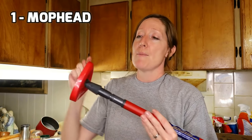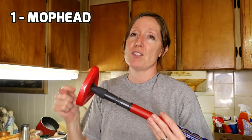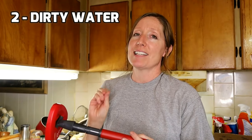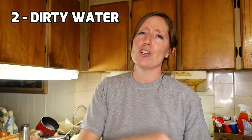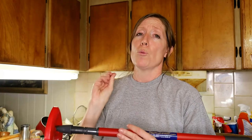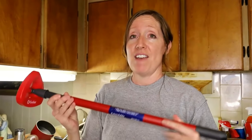Number one, that you can't ever clean the mop head, which with this one you can. And number two, I hated the idea that you had to clean your floor with dirty water, and this keeps the dirty water and the clean water separate. I think that was brilliant. Like I said, it solved two of my main issues with the traditional mopping. I'm a fan, I love it.